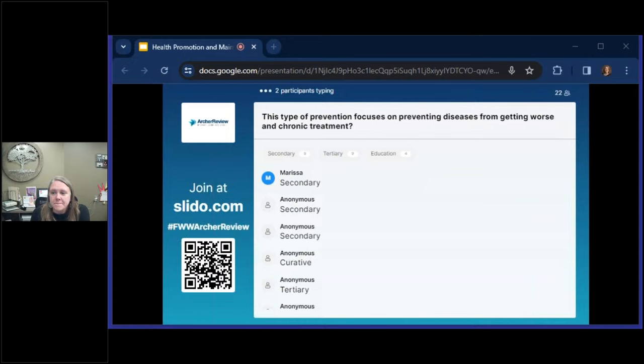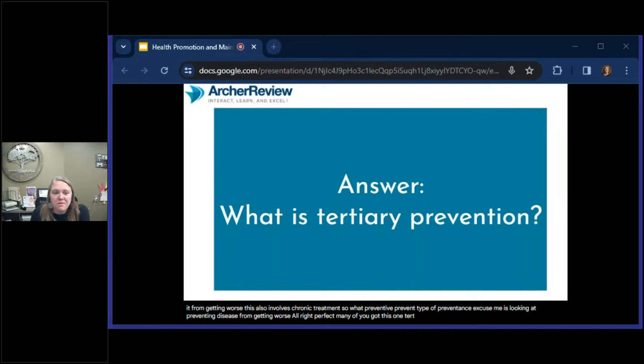All right, perfect. Many of you got this one. Tertiary prevention. So basically, they already have the disease, they just don't want it to progress. So they're taking action. So chronic treatments. Okay, excellent job. Many of you got this one. But there was a lot of debate between secondary and tertiary. So if this is still a sticky subject, make sure that you write this down to go back and check it out.